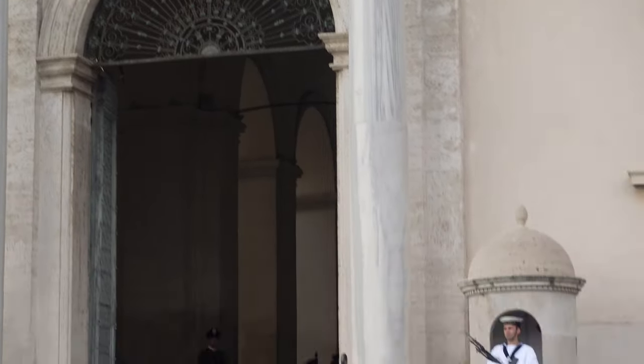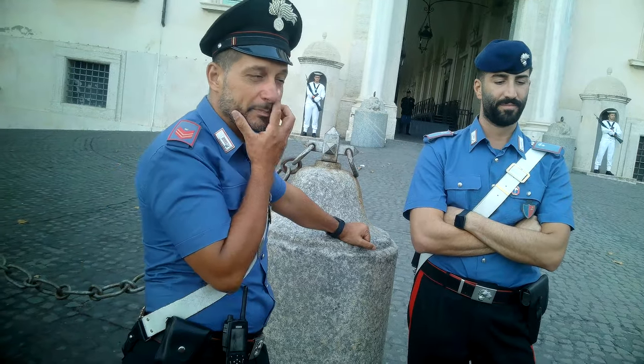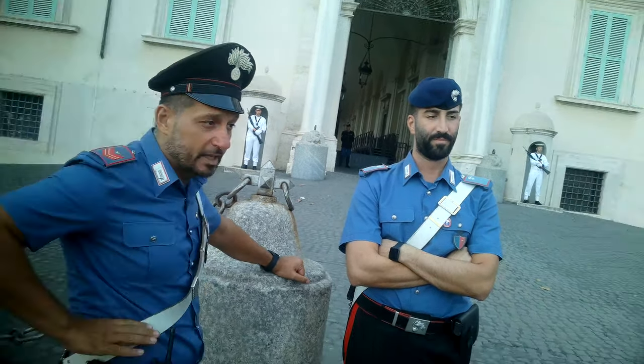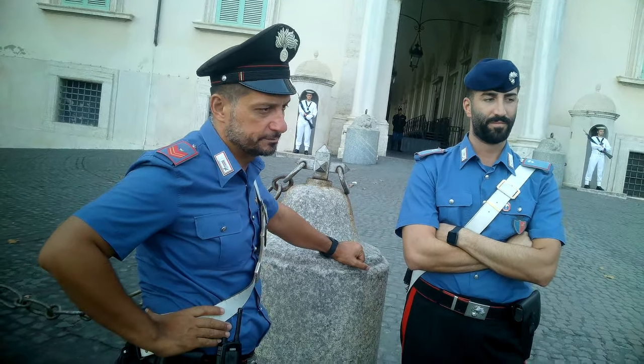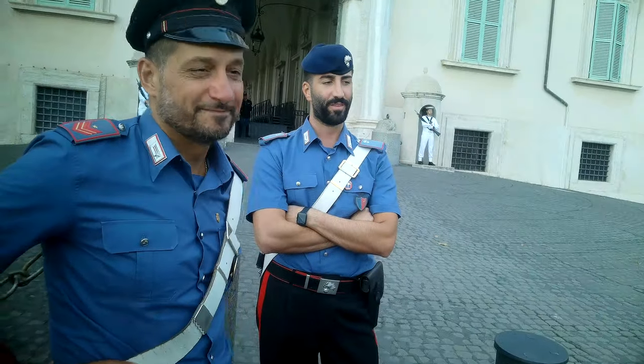Not sure what building that is. The President of the Republic. What's his name? Sergio Mattarella. Oh, that's really cool. Yeah, that's cool.